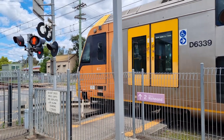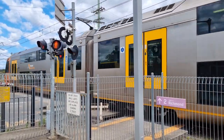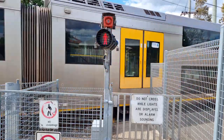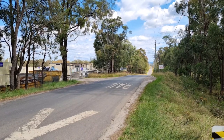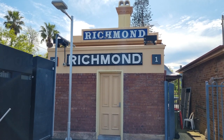The Richmond Line has the greatest concentration of level crossings anywhere in Sydney. Of the 9 level crossings that remain in Sydney, 7 of them are on the Richmond Line. Isn't that crazy? And on top of that, many of the stations have next to nothing near them. For those reasons and more, the Richmond Line has to be one of my favourite Sydney lines.